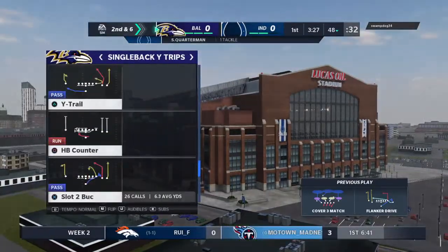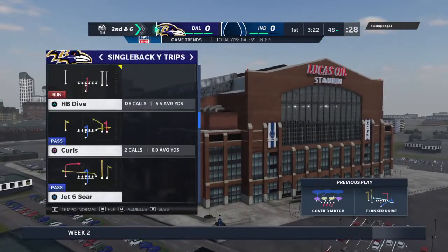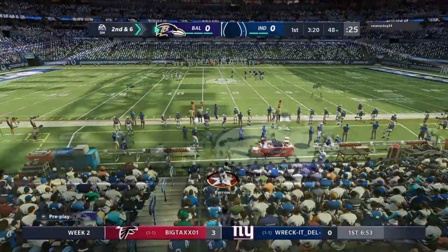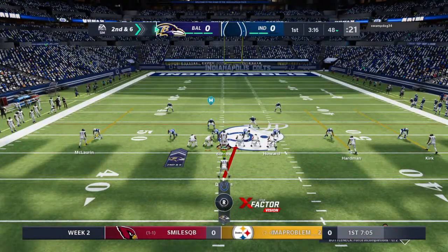2nd down. One thing you're hoping for when you run drag routes, you're able to hit a receiver in stride, and he can pick up a lot of yardage after the catch. But in this situation, the defense was effective, able to stop him before he could get a good head of steam going.